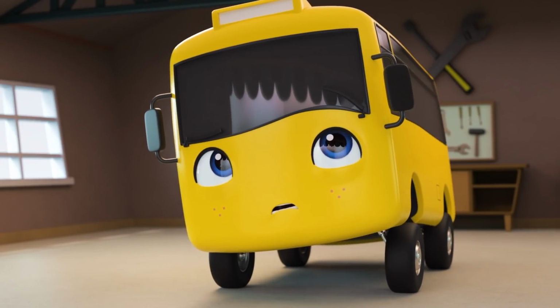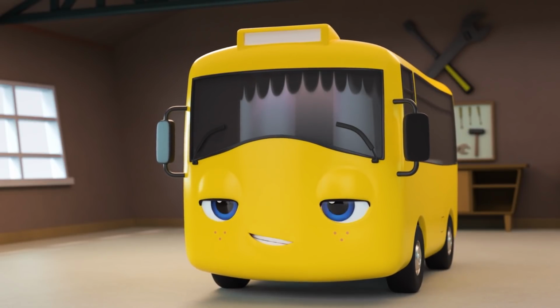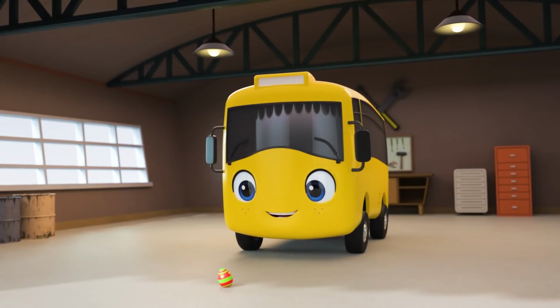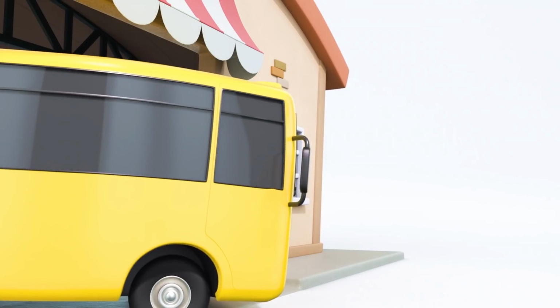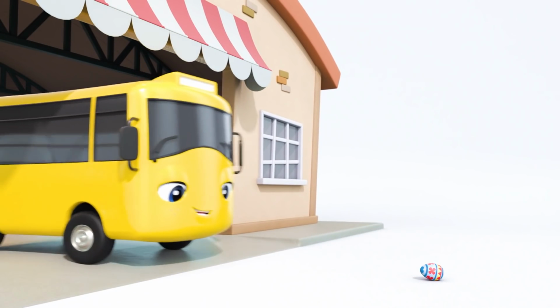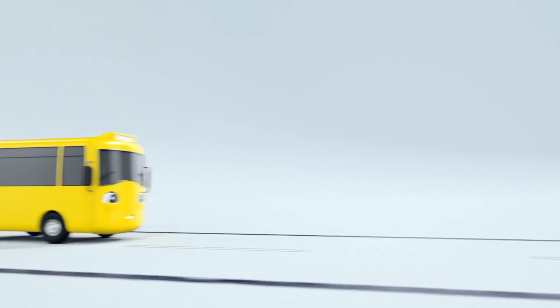Oh, Easter Bunny Buster was all a dream. What a shame the eggs weren't real. But what's this? It's an Easter egg! Oh, wow! The real Easter Bunny has left Buster an Easter egg. What a lucky little bus. Here comes Buster the Bus. I wonder what he's going to get up to today.